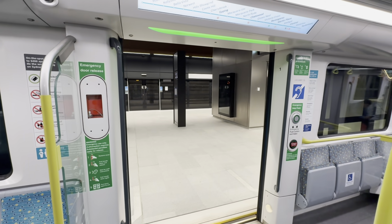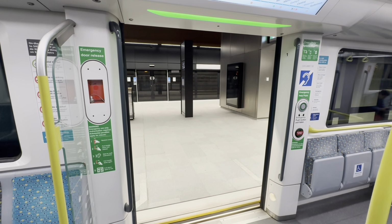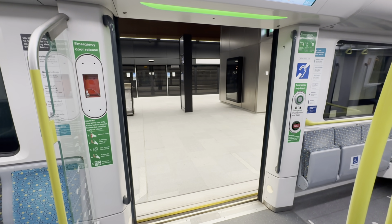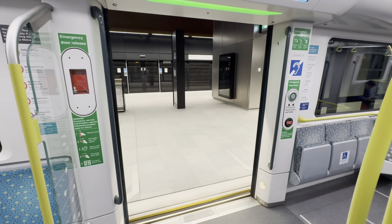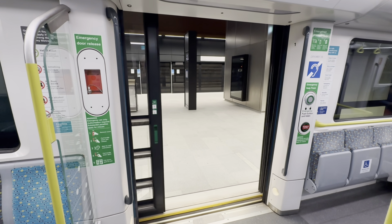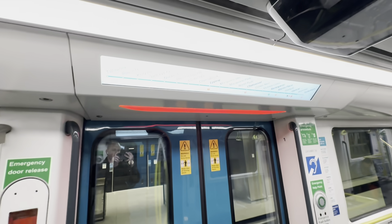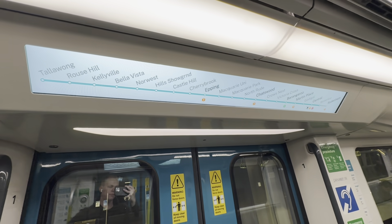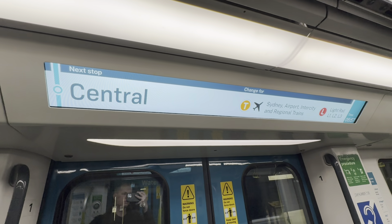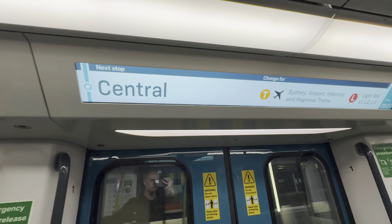Probably the most metro trains I've been on in one day. And it's only 5:57 in the morning. Doors closing. This is an all-stop service to Tallawong. The next stop is Central.